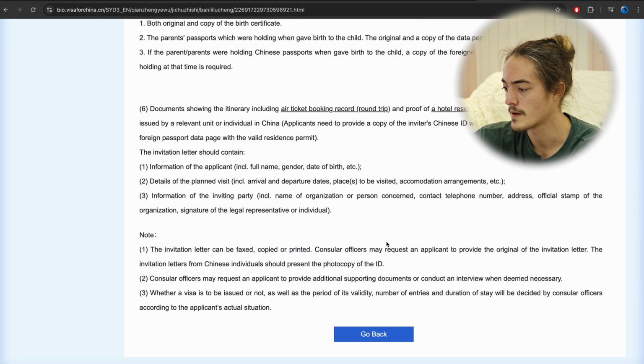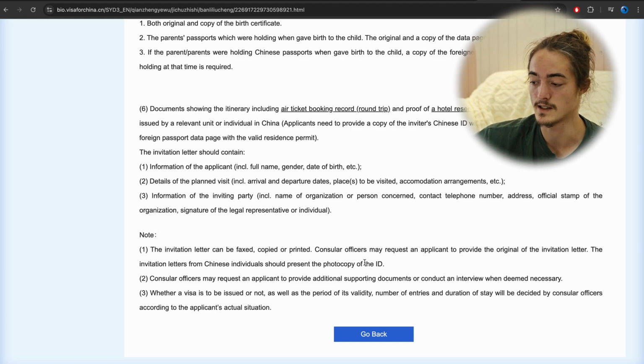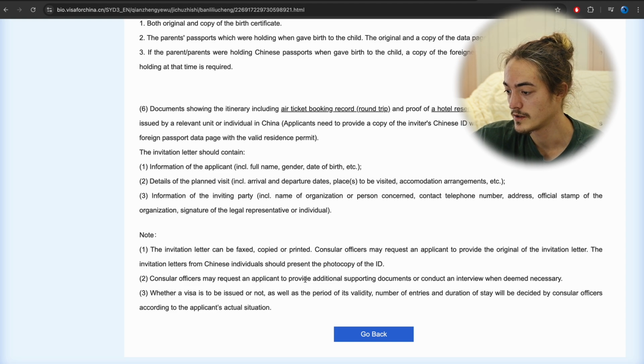Consular officers may request an applicant to provide the original of the invitation letter. Invitation letters from Chinese individuals should present the photocopy of the ID. Okay, additional supporting documents or conduct an interview. Whether a visa is to be issued or not, as well as the period of its validity, number of entries and duration of stay will be decided by consular officers according to the applicant's actual situation. Yeah, this is also something I wish I would have known earlier. It's not like you have a range of visas that you can select, like I want to stay 3 months, I want to stay 2 months and 14 days. You just put in the desired length of stay and they decide what they can do. But we'll get to this point.